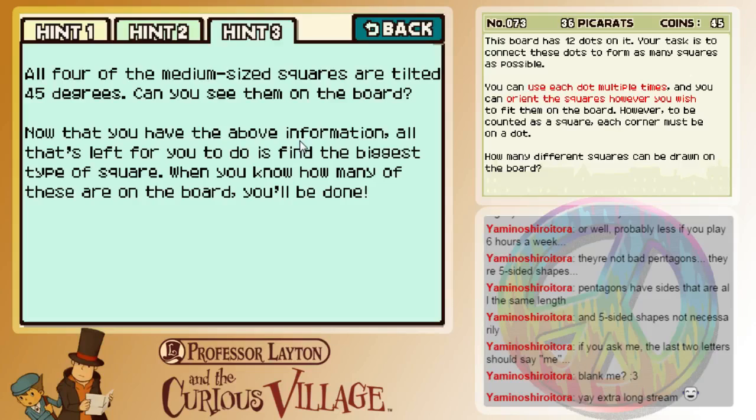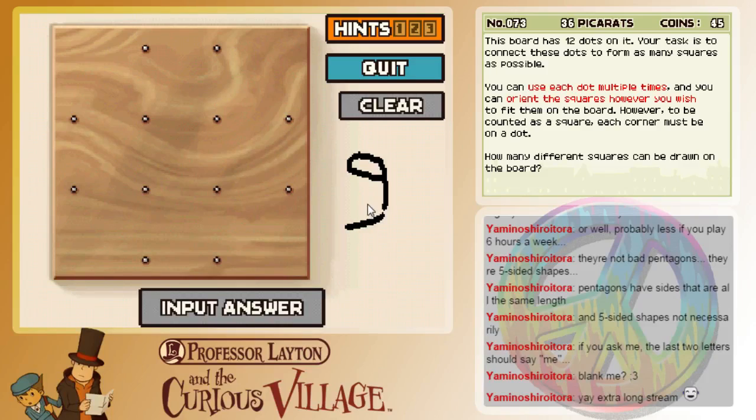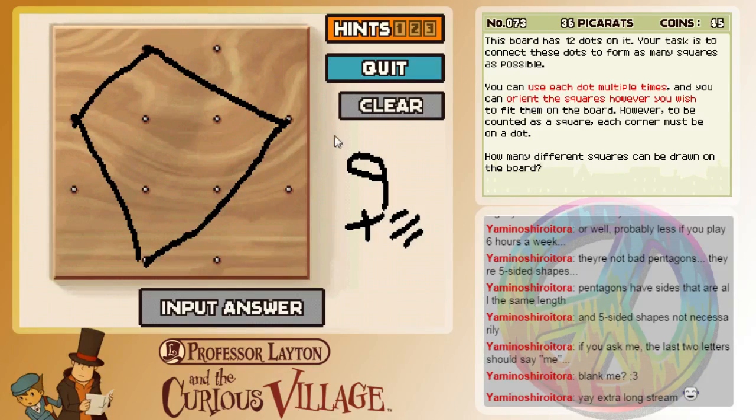Now that you have the above information, all that's left is to find the biggest type of square. You know how many of those are on the board, you'll be done. Okay. So we have 9 plus whatever the biggest square is. So we know that much. How do I make the biggest square? And how is it angled? I don't know.